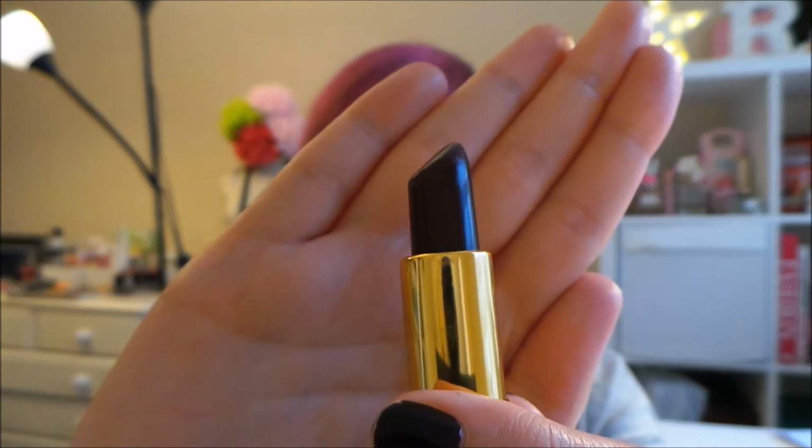On to my second Revlon lipstick, and this is in the shade Black Cherry. Very similar to the last one, except this is more of a winter berry colour. I find that between the two, the Vava Violet and the Black Cherry, the Black Cherry has a slightly nicer formula. It seems to coat your lips a little bit better than the previous one, and you can get a slightly better finish with it because it's just ever so slightly more opaque and more pigmented.